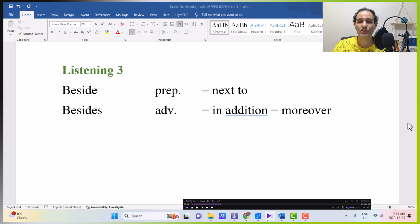Next to the dictionary will be fine. I'd like to read these magazines later. I'd like to read these magazines later. They look interesting. They look interesting.